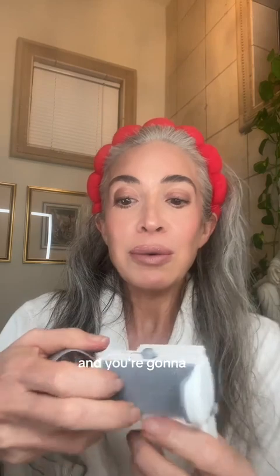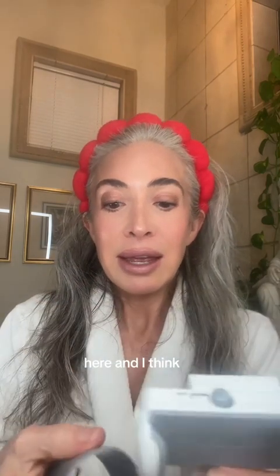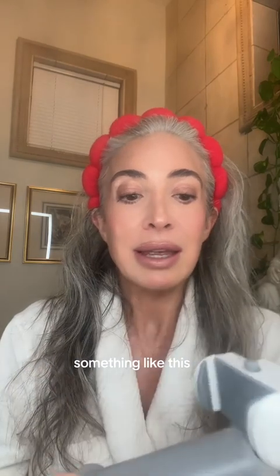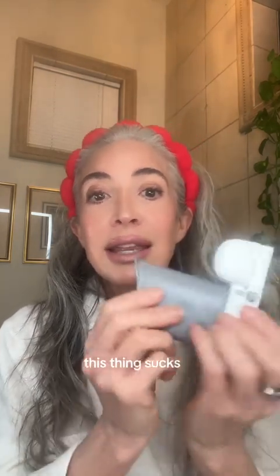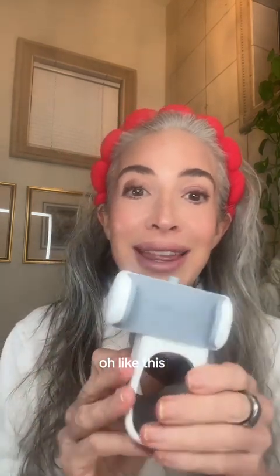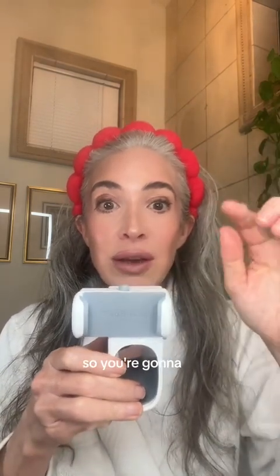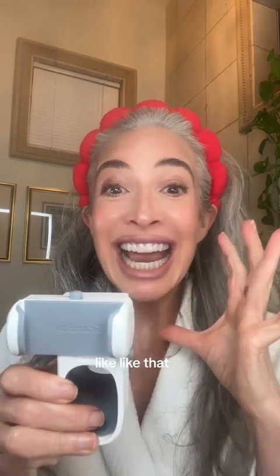And then this is the little phone clippy thing, and you're gonna put your phone in here. I think this goes maybe something like this. This thing sucks in your mouth, and then your phone, like that. Oh, like this. The phone is gonna be here, and you're gonna be looking in the mirror. So you're gonna see a video screen on your phone, and it's gonna give you directions. You're gonna see your mouth, your big old mouth, like that.